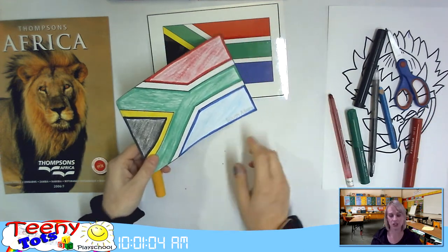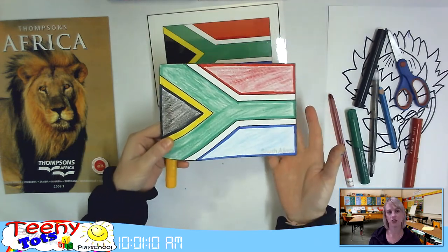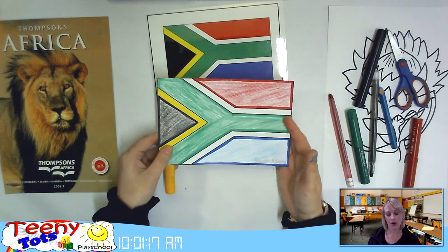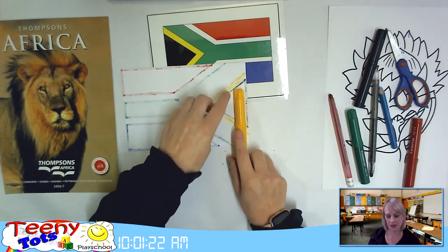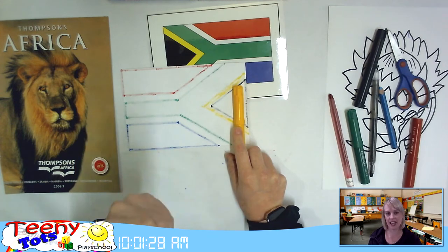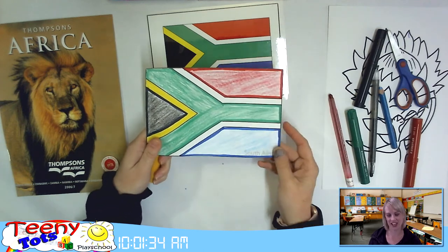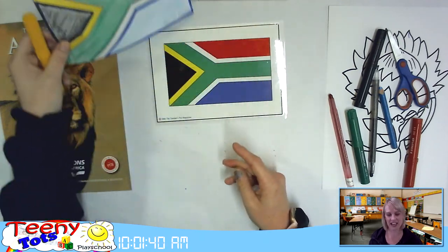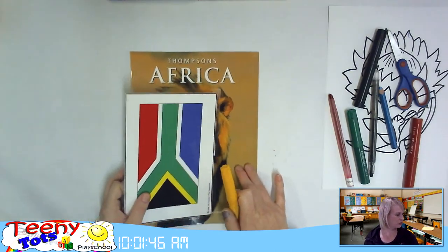No. Okay, let's do it over here. So there we go. It's stuck to my crayon. So you can cut it out and stick it to a stick or a straw if you have one. And you stick it on the back, okay? Just some sellotape. And you stick it on the back like that, so that it stays. And then you can just hold the stick and wave your flag around. Because flags are really fun on sticks, aren't they? Lots of fun. There we go. Okay, there's our South African flag. So much fun. Okay, and our beautiful lion.